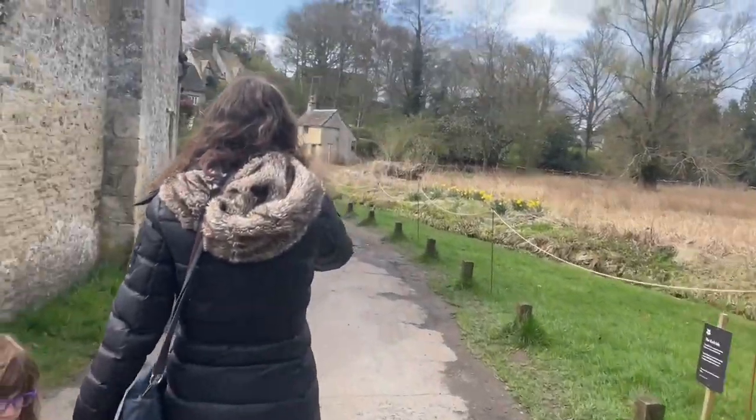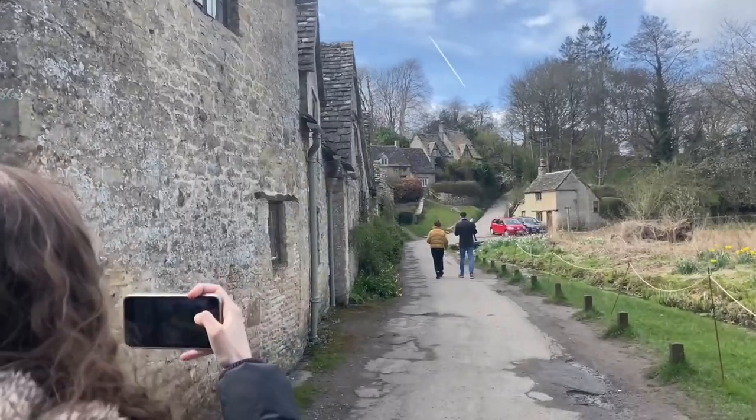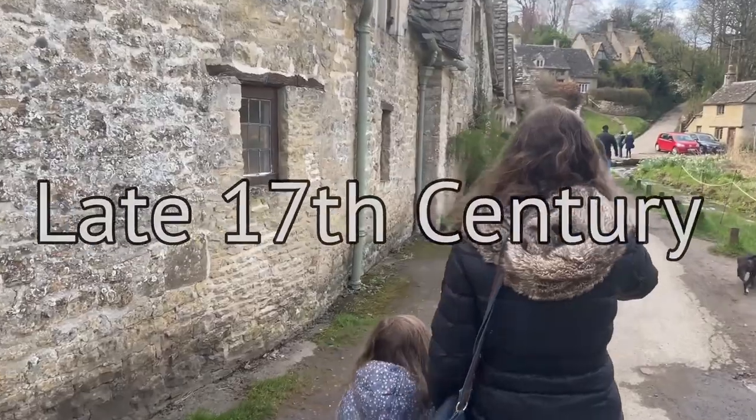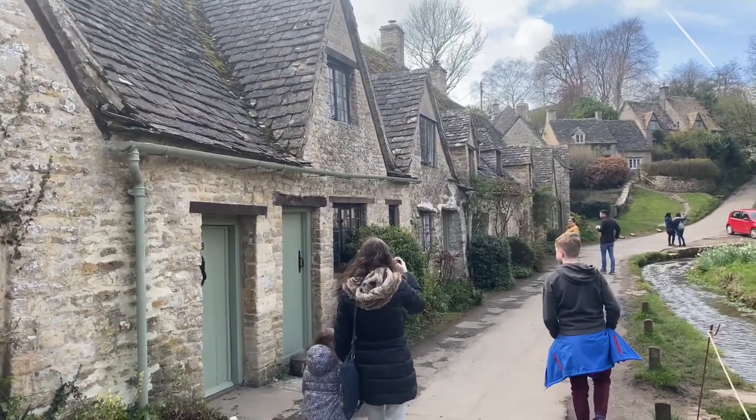So here we go, a little bit of history. The cottages were built in 1380 as a monastic wool store. This was converted into a row of cottages for weavers in the late 17th century, with some late 17th or 18th century additions later, obviously.